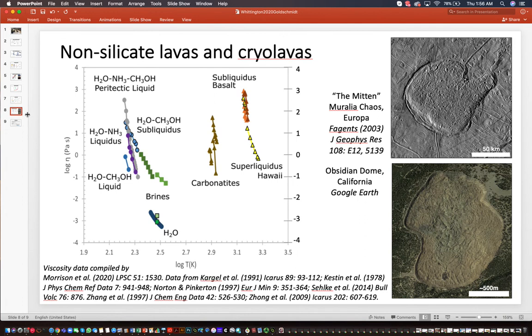At lower temperatures, cryovolcanism has been cited as a likely mechanism for the extrusion of sodium carbonate-rich material on Ceres. Sulfates, chlorides, and carbonates are likely cryovolcanic materials at Europa, Enceladus, and other ocean worlds. Note that this diagram uses a log scale for temperature on the x-axis.